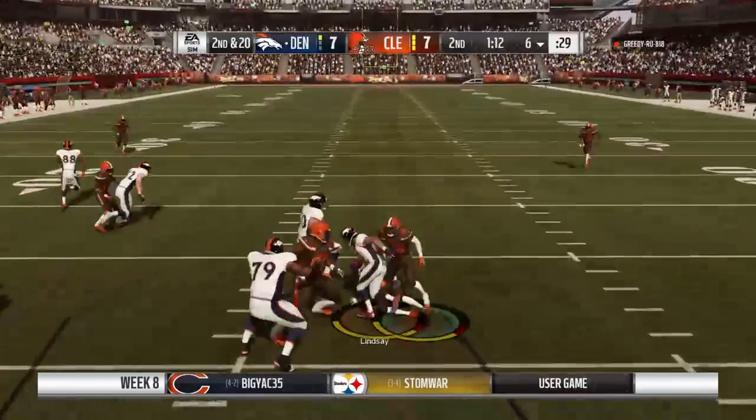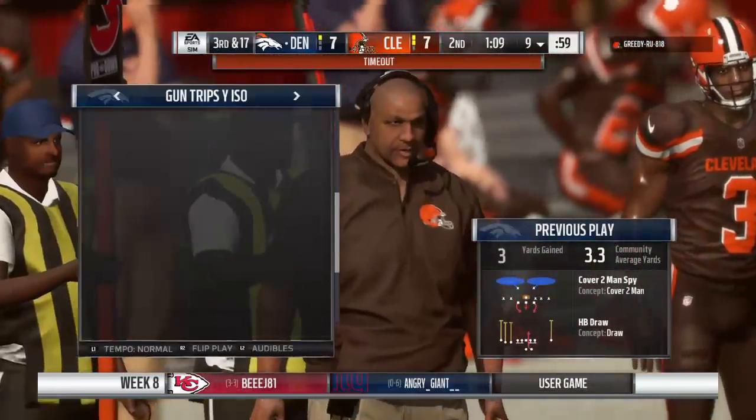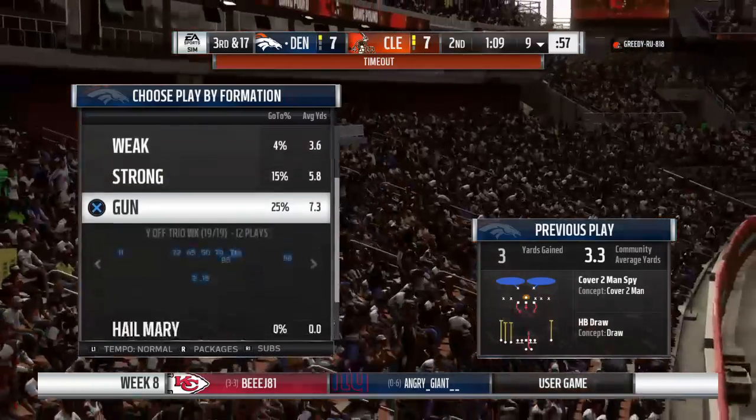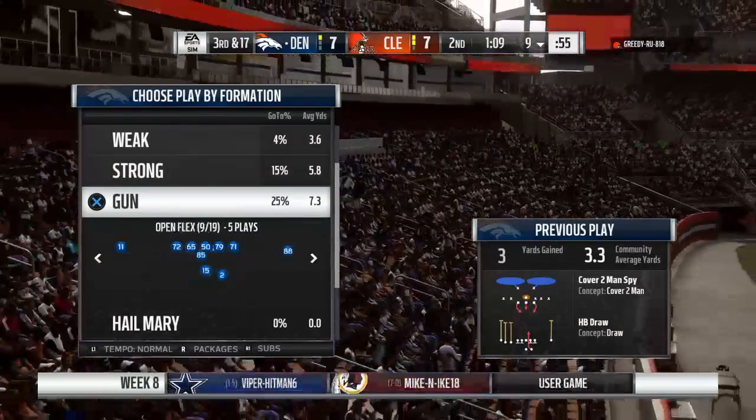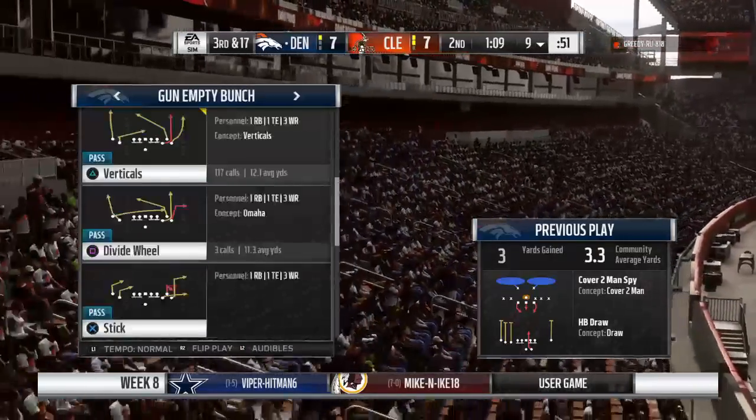They'll run it now out of the gun, and he's going to be taken down shy of the 10, right around the 9-yard line. And now a timeout called defensively by the Browns, as they'll talk it over before what will be an important 3rd down.